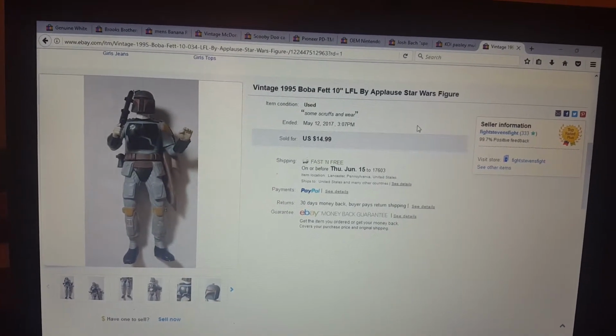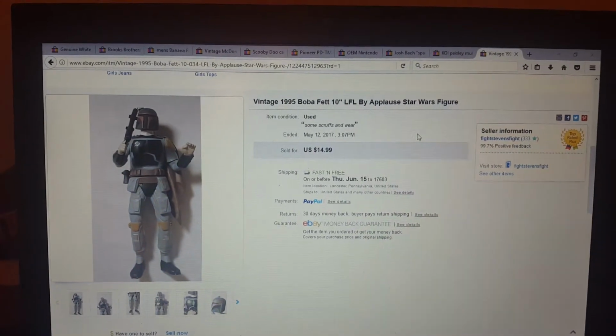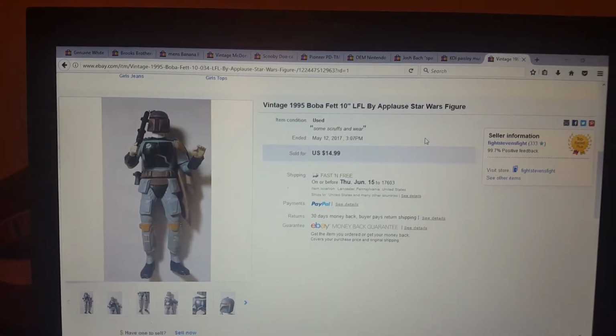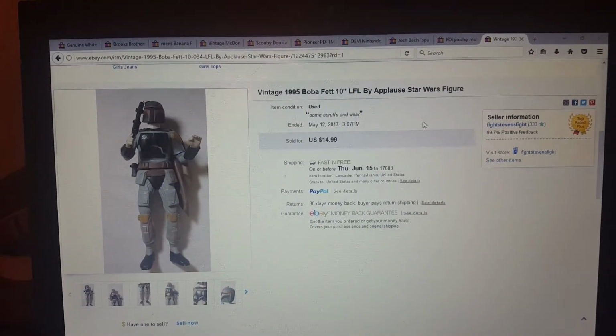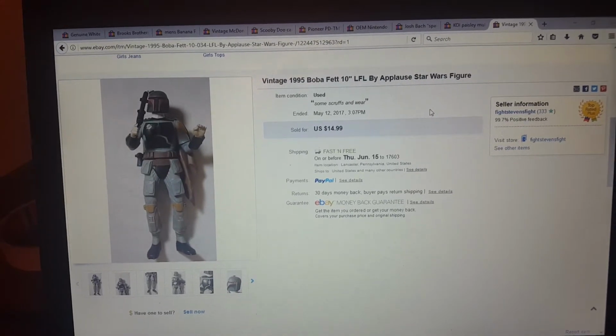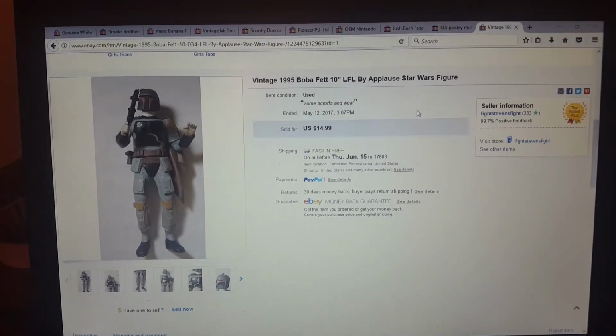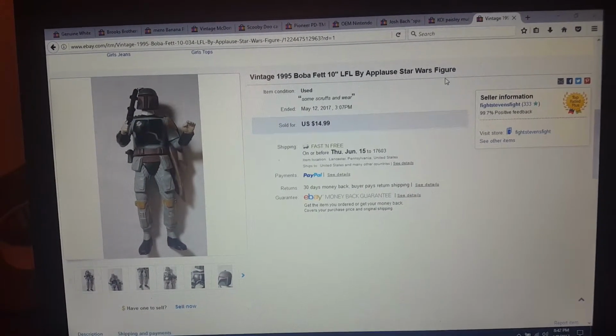I had this for a while, but sold it for $14.99, which is only about $3 or $4 less than what I originally listed it for. $14.99, free shipping. Cost $2.61 to ship because it was super lightweight. So made just under 10 bucks on that. So that was 10 of my unique sales.